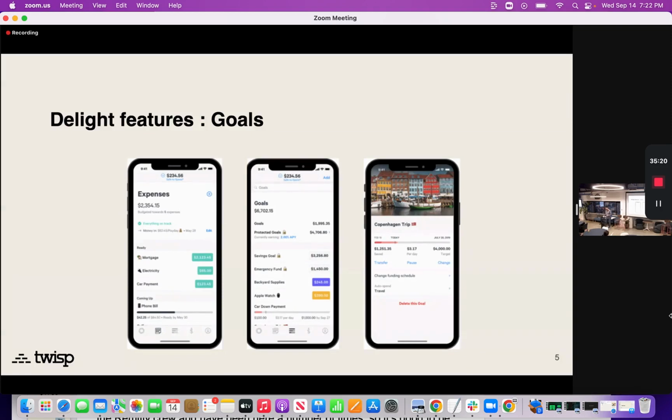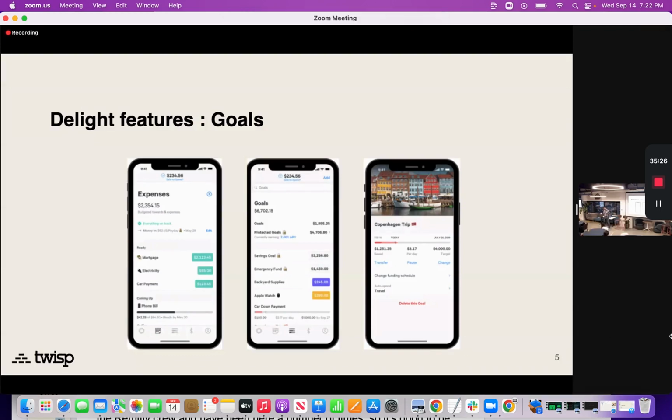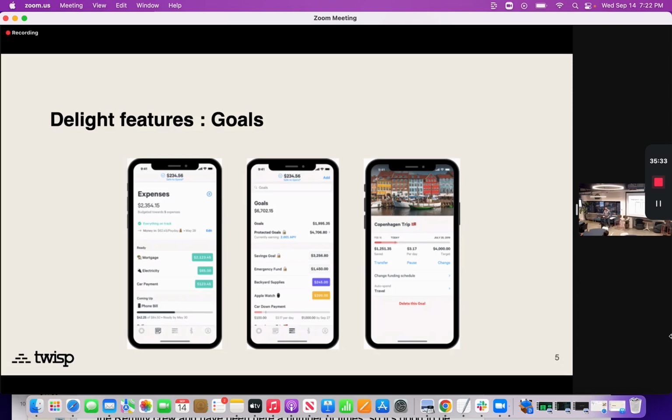And the numbers are always wrong. Iteration 2, we figured out you need a ledger. So it had its own ledger, and it would add up with the balance from the core system. The numbers are wrong. The third time we did it, we put all the features inside the core accounting system. The numbers are always right.